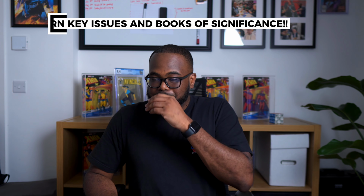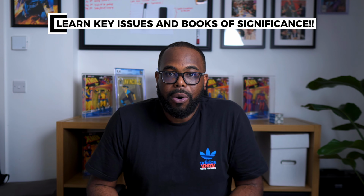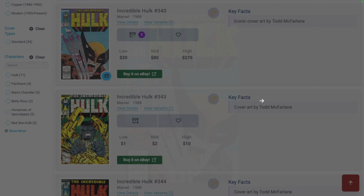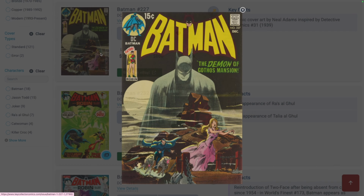The second thing is that you need to learn what books are. Now, when I say this, I mean key issues or books of significance, all right? So sometimes not all books are key issues, but they can be very valuable, right? So Hulk 340 is an example, Batman 423, both are iconic Todd McFarlane covers, or even Batman 227, right? Neal Adams' classic Batman cover.